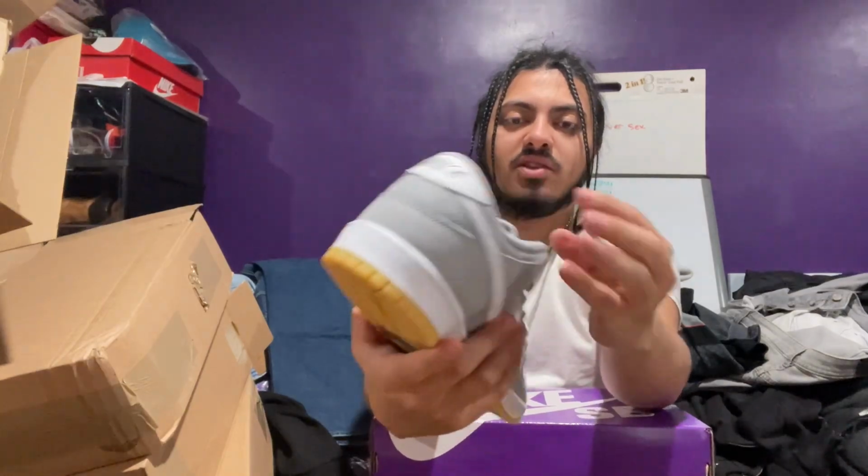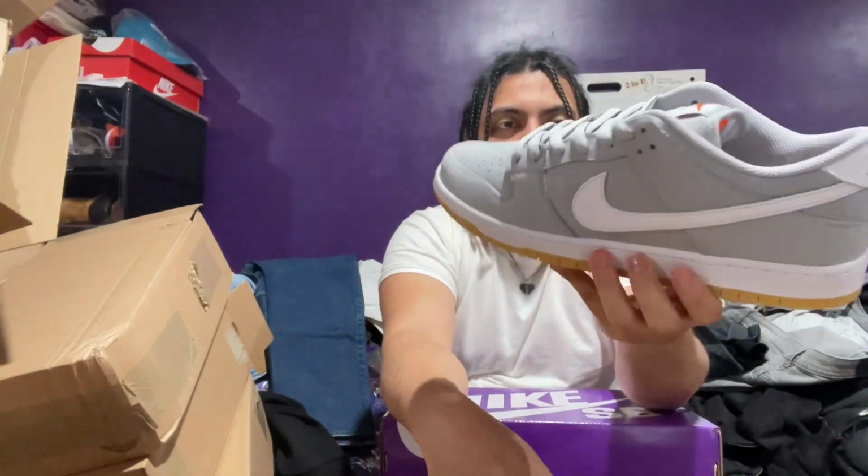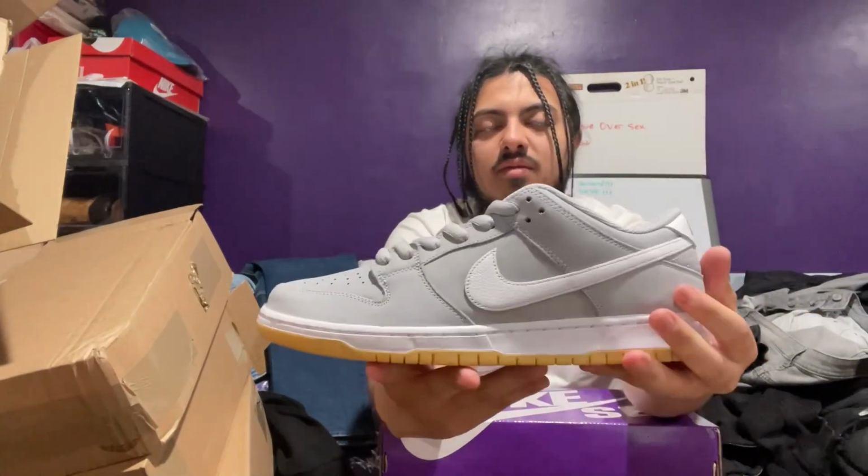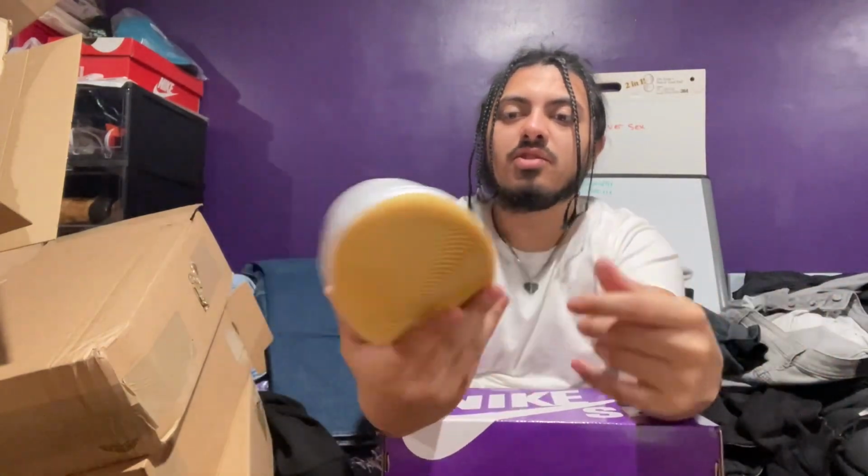Like I said, I hit them on the SNKRS app. I think with tax it was $120. Resale, they do go for like $200 to $220, I believe. It just depends what size, obviously. But it's a solid shoe. Let me know what you guys think about this.